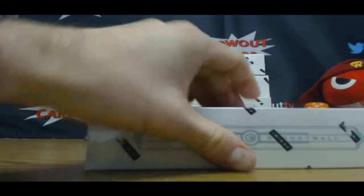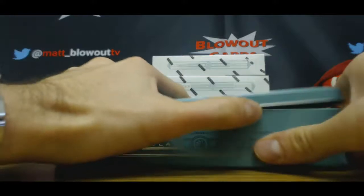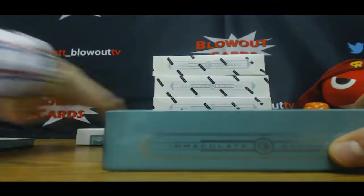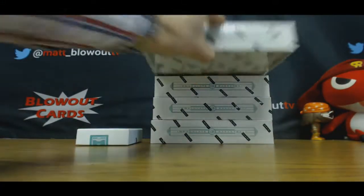I'm gonna try something different for this one. I'm gonna open up all the boxes. Mini boxes out there. See if that'll bring us some luck.